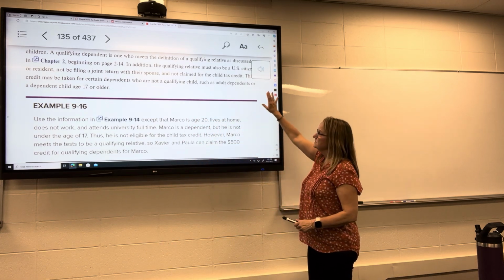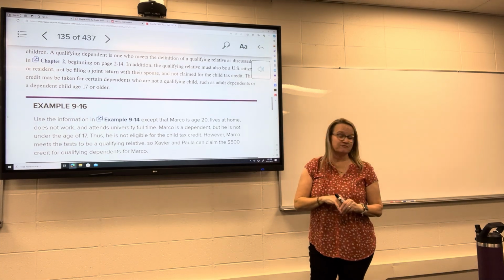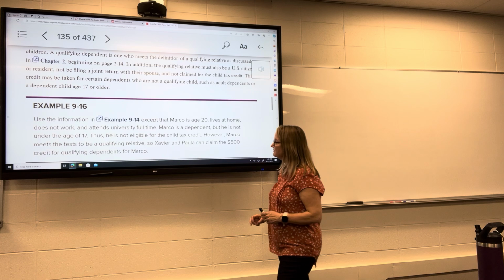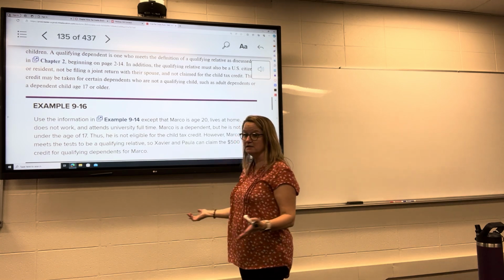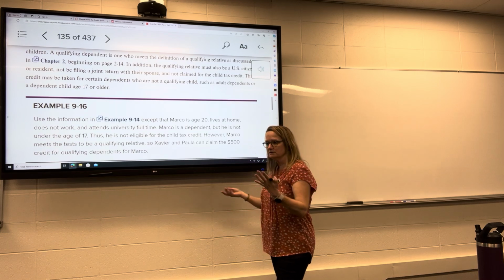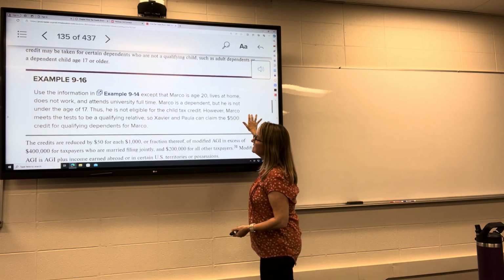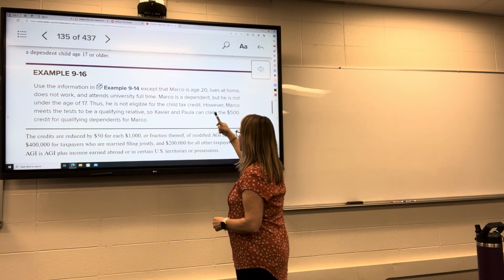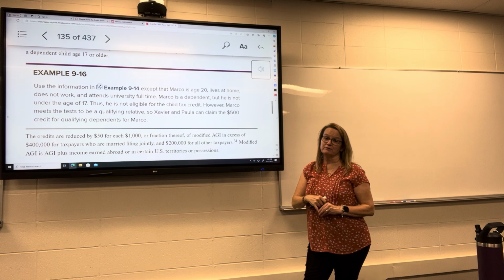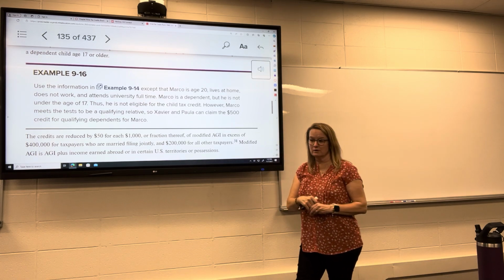So same example as before, but now Marco is 20. He's not 14, he's 20. Lives at home, does not work, attends university full-time. He is a dependent. He meets those qualifications. He's still under 24, and he meets all of those requirements for being a dependent. He's not under the age of 17, so he's not eligible for the child tax credit, but he meets the test to be a qualifying relative. In this case, they can claim a $500 credit for Marco.